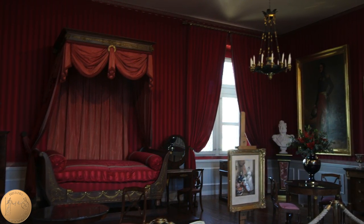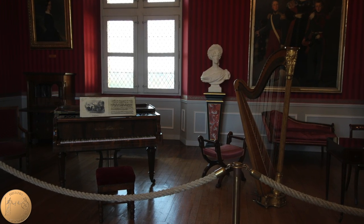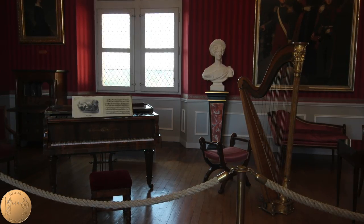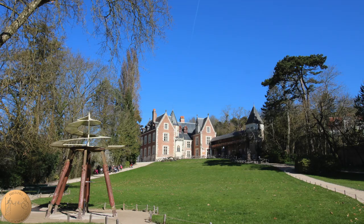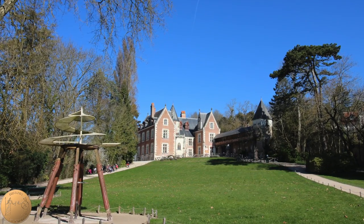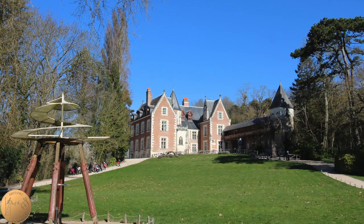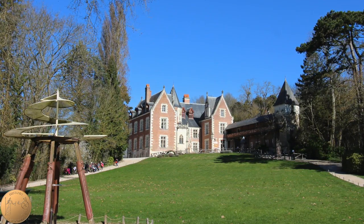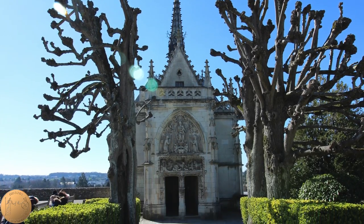The castle reached the peak of its glory during the reign of Francis I, who had a passion for Italian art. Francis I invited Leonardo da Vinci to be his first painter, architect, and engineer. Leonardo da Vinci arrived in 1516 and lived in the nearby Chateau du Clos Lucé. He died in 1519 and his remains are buried on the grounds of the castle in the small chapel.